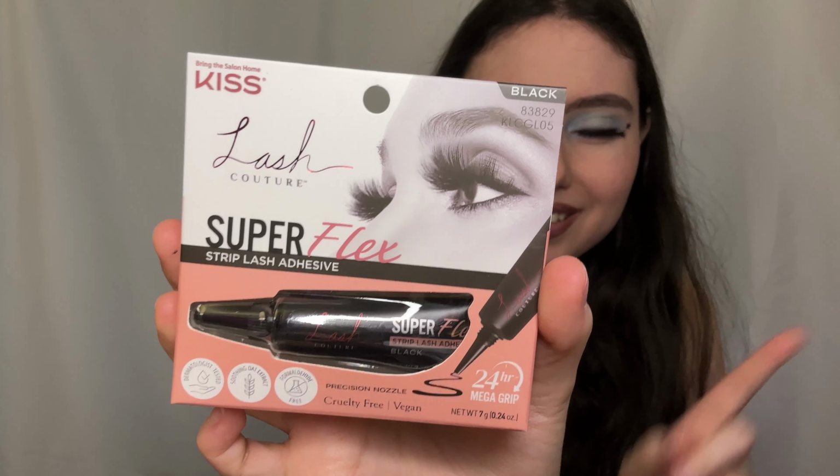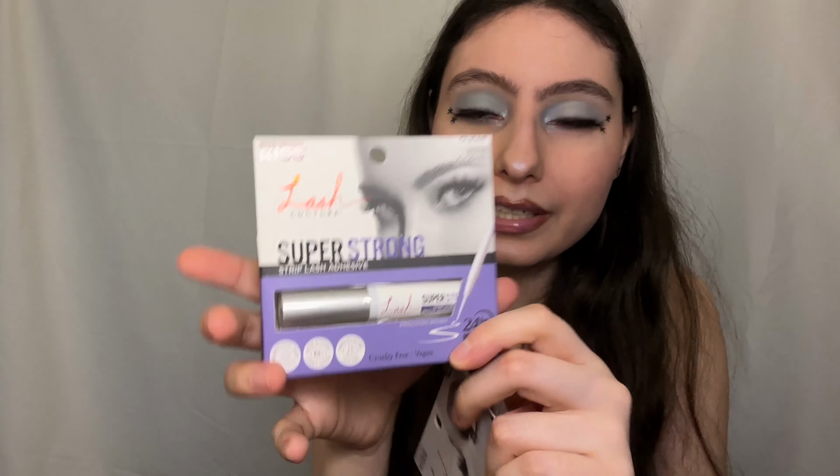What is this? Oh yay, more lash glue. This is the black lash glue. Oh, I unboxed the clear one, right? I think, but this is the black version. So pretty cool. And I prefer the wand types, but I haven't tried this one.